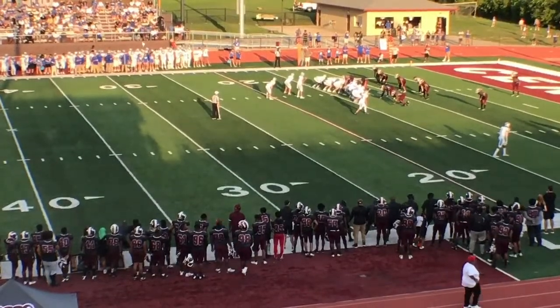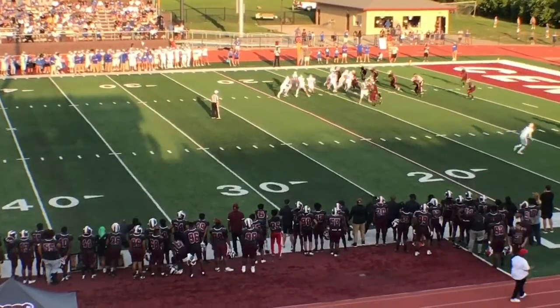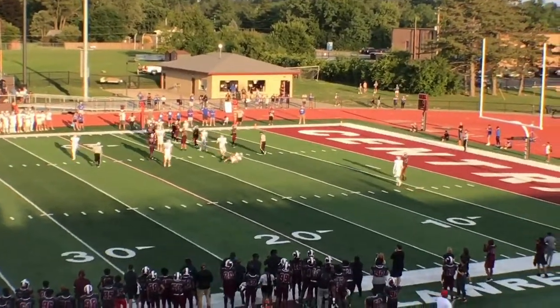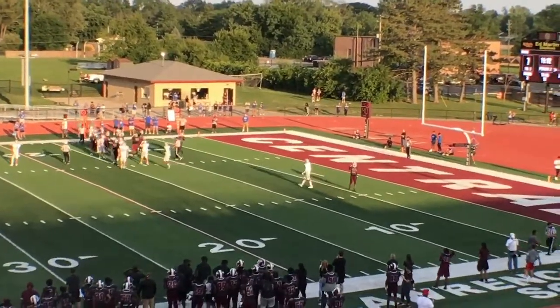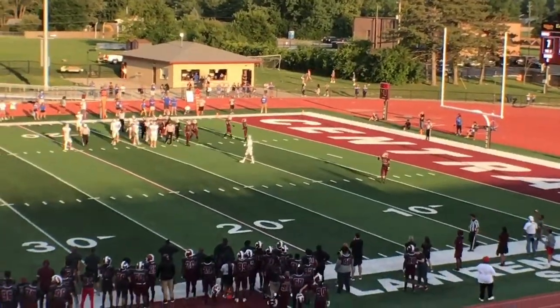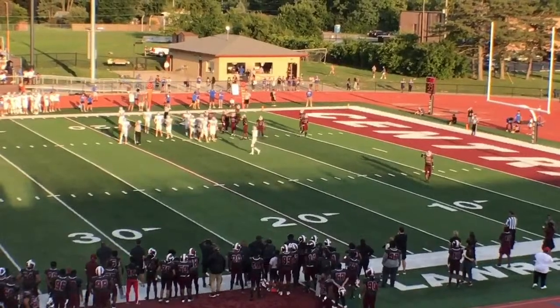11 minutes, 20 seconds left. Bradel with some motion there. Gives a handoff up the middle. A few more yards, but still short of that 1st down. As HSE is looking at a 4th down now.